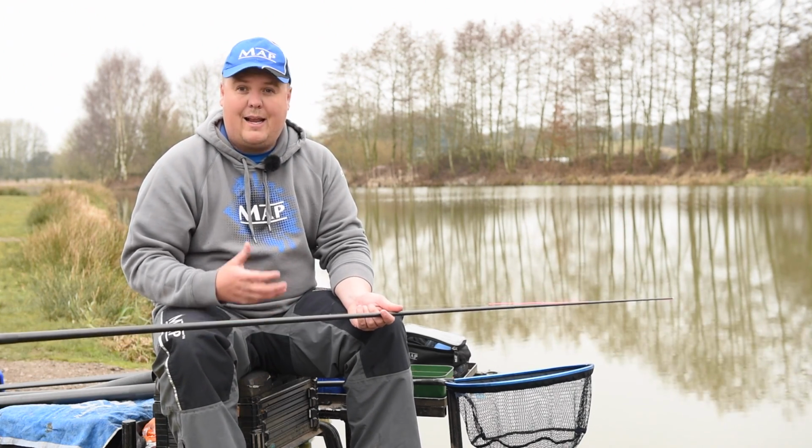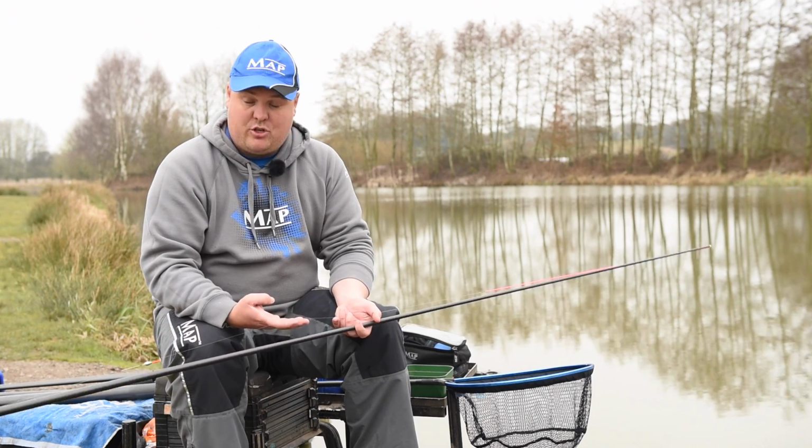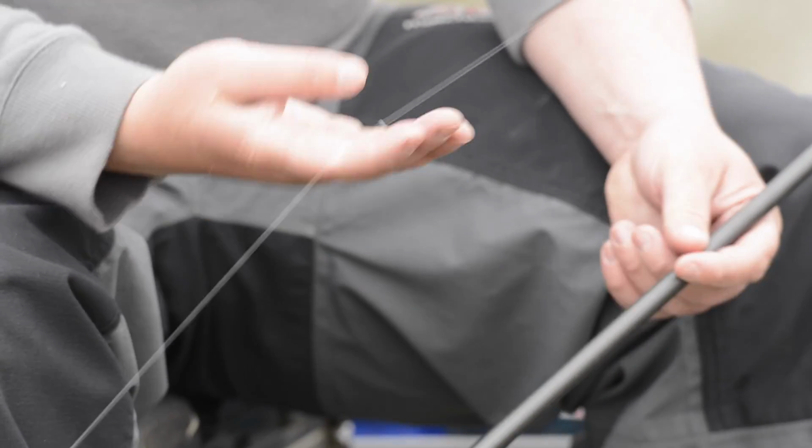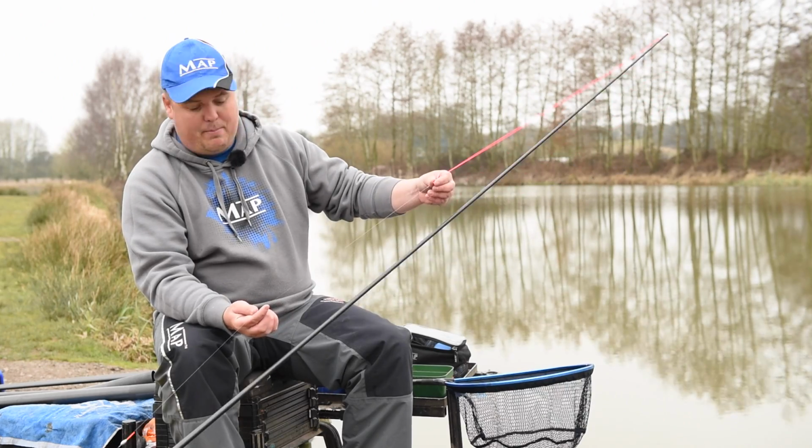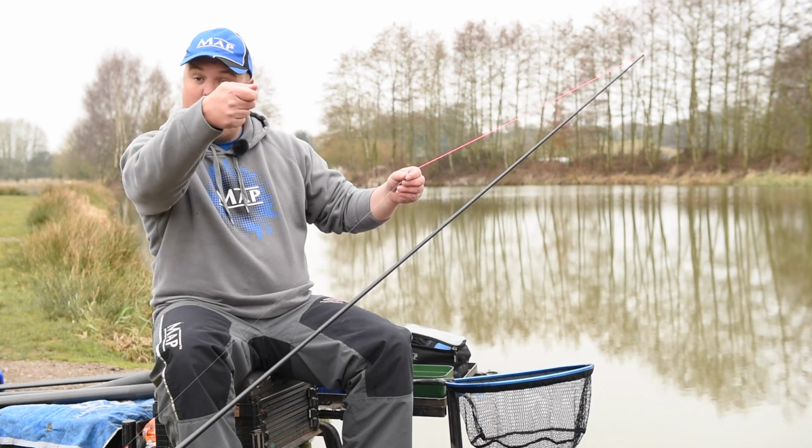What I do to try and eliminate the missed bites is I'll always fish a back shot though. I have a back shot normally around a foot away from the float, and that causes this length of line between my pole and my back shot to remain tight when I'm holding my pole.